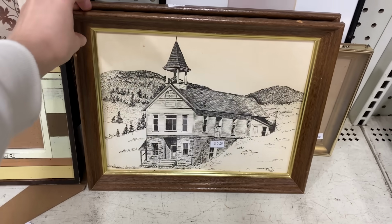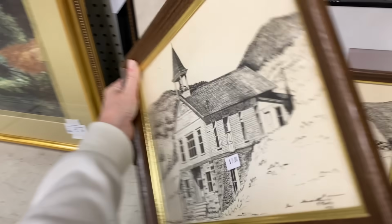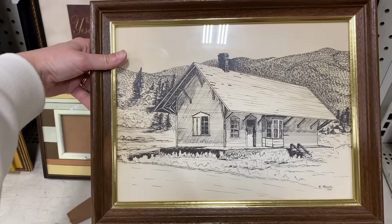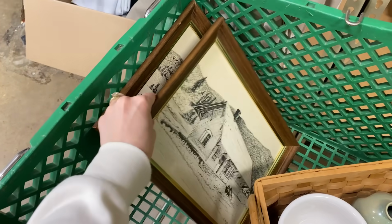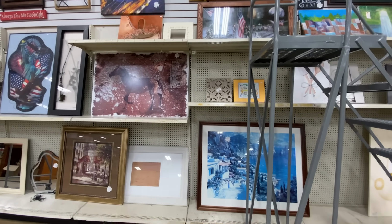I'm always drawn to art that is a sketch or a painting of a building or architecture. They just feel simple and timeless and classic. And because they're black and white, they can really work in any space. And these are just $5. So I'm taking both of those home with me. I'm not sure where in the world these drawings are from, but they are really pretty.